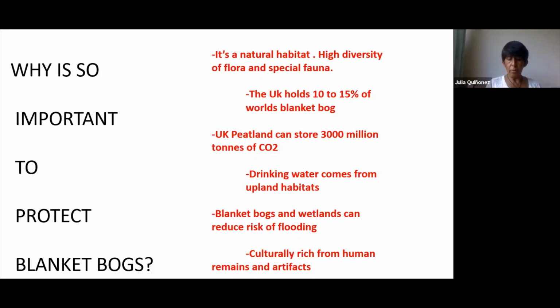So that gives you an overall view of what is a bog, a blanket bog, and the plants and wildlife associated to bogs. But why is it so important to protect blanket bogs? I put a list there, and you can come up with other ideas as well. It is a natural habitat. It has high diversity in terms of flora and fauna for temperate areas. It's not a man-made habitat, it's a natural one.